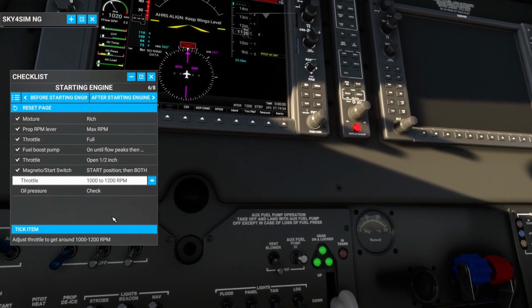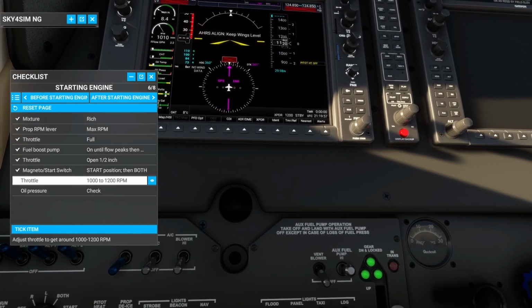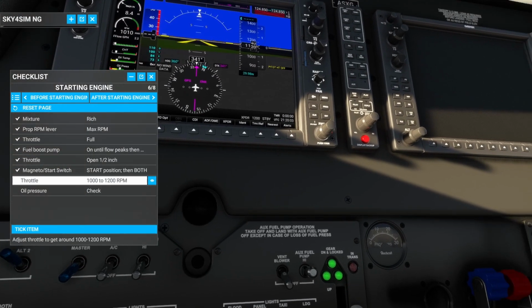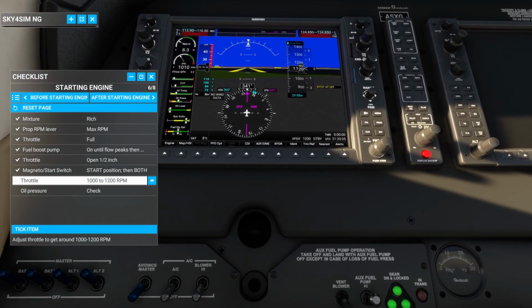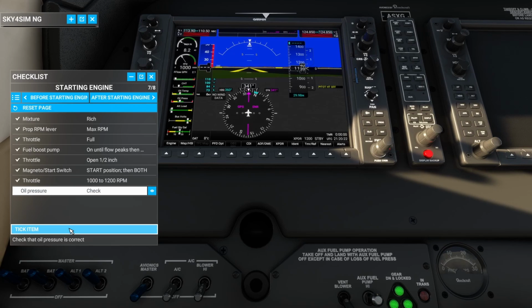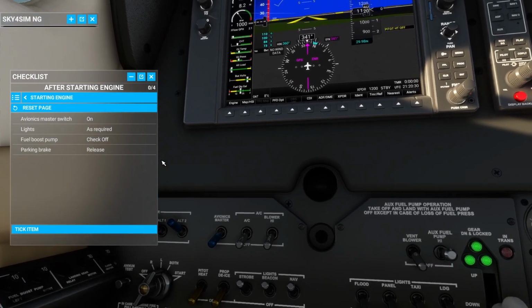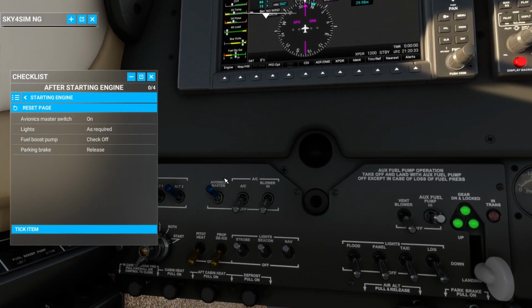Throttle to 1,000 RPMs. I can't. Oh, it's over here. Okay, so I forgot that it puts it on the PFD whenever the MFD is not on. Get it to about 1,000 RPMs. Bring it back just a hair. That's close enough. All right. Next item, oil pressure check, oil temp, oil pressure is good. And after starting, avionics master switch turn on. It's right here. Boop.